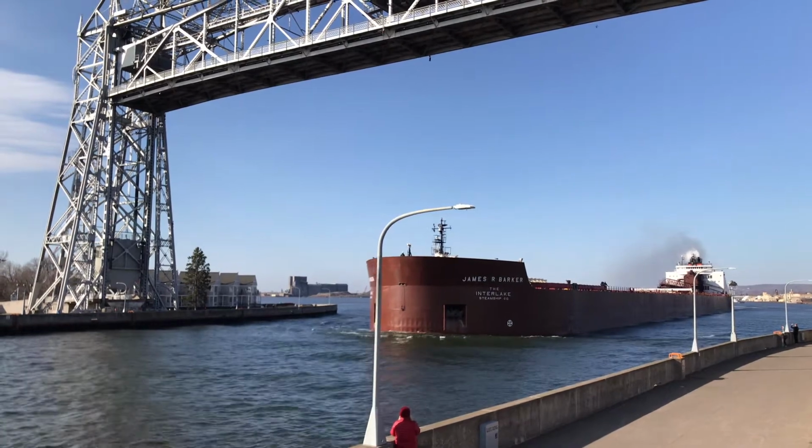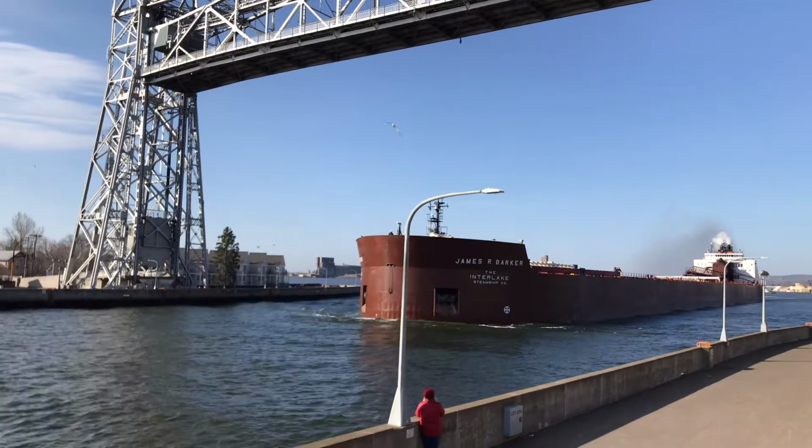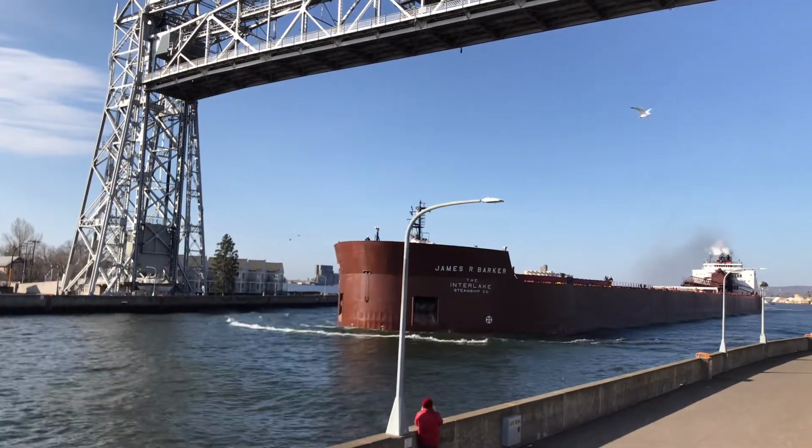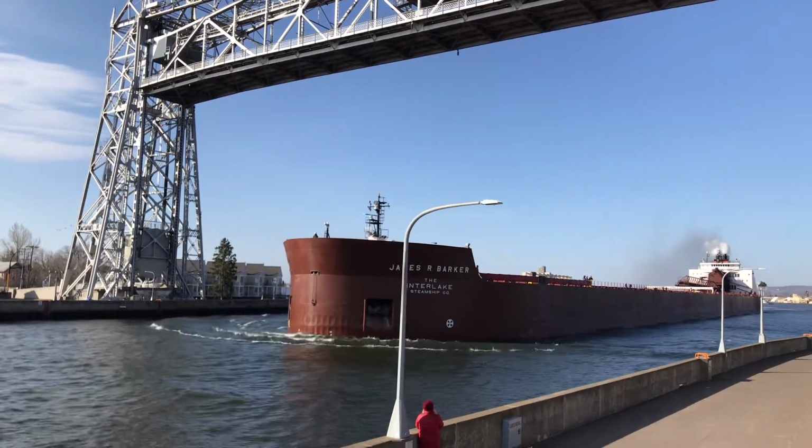Today she is on her way out with a load of iron ore pellets, which they just got done loading at the Canadian National Ore Dock in West Duluth, and they will be delivering that cargo to Cleveland, Ohio in Lake Erie.